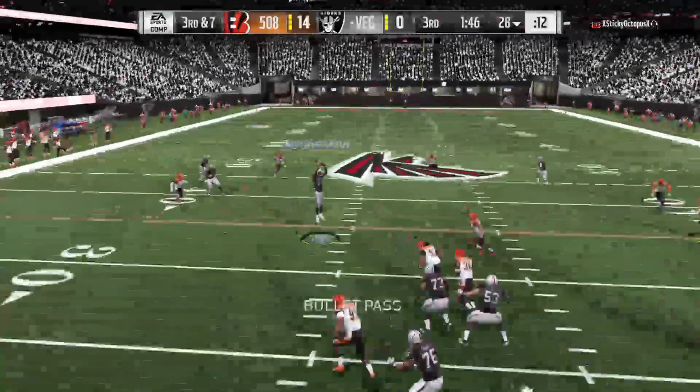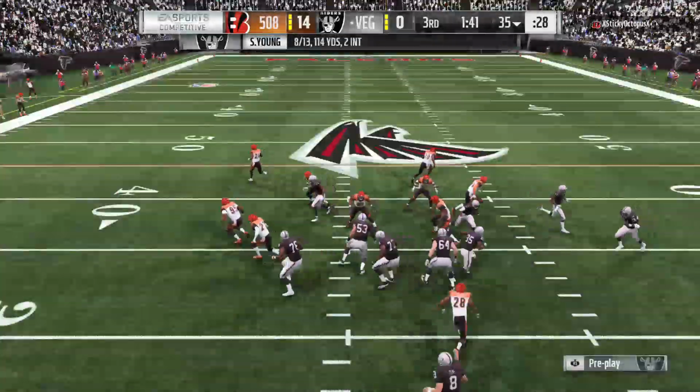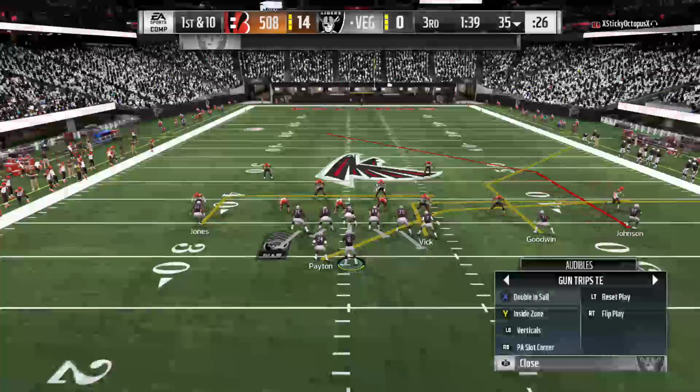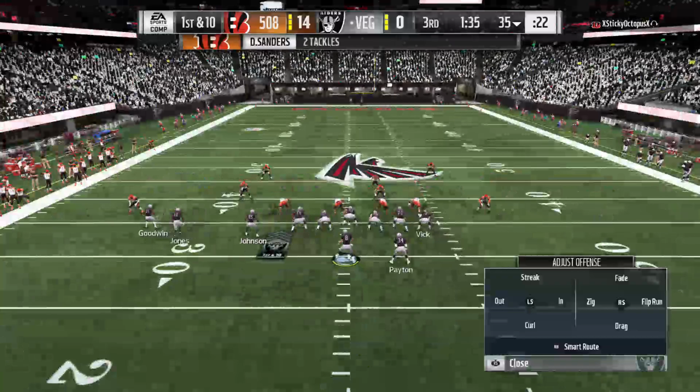Young on 3rd down. Johnson with a completion over the middle. And he's going to have the first down yardage to the 35. 90 yards receiving now for him in the ball game. It's a first down.